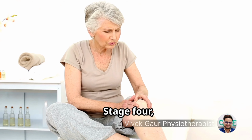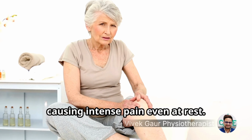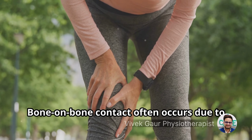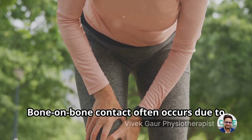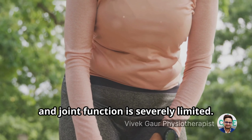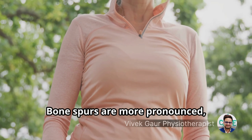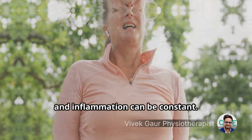Stage 4, severe. Severe cartilage loss, causing intense pain even at rest. Bone-on-bone contact often occurs due to near complete cartilage erosion, and joint function is severely limited. Bone spurs are more pronounced and inflammation can be constant.